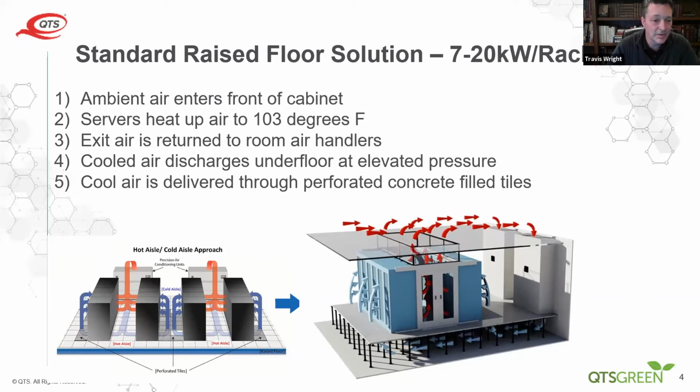Not very efficient. You can get a little bit better if you're containing either the hot side or the cold side. The little diagram that you see there is a hot aisle containment system where you're able to increase your delta T's across the coil in your air handlers and get a little bit better. When we design our data centers and put our customers into spaces, we'll generally limit them to about 13 kW per rack without containment. With containment, we can get up to about 20 kW per rack, but we typically don't push it much beyond that. The next slide.